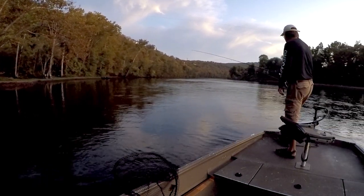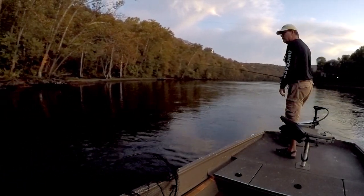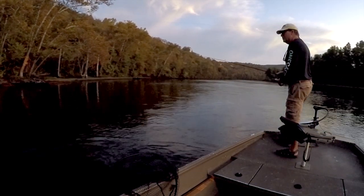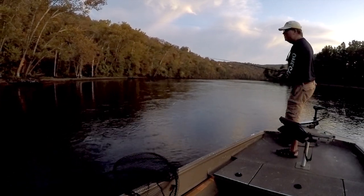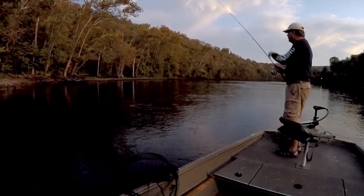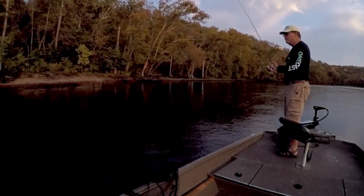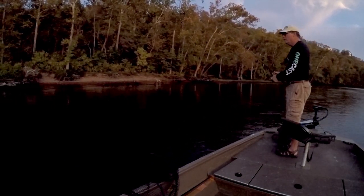All right, I'm going to work this area here, what I call the tail of the Narrows, I guess. I usually do really well throwing a jig through here. Get through that real narrow spot there in the channel, and you can kind of get away from the bank and work it a little bit better. Give yourself some room to cast and to work.